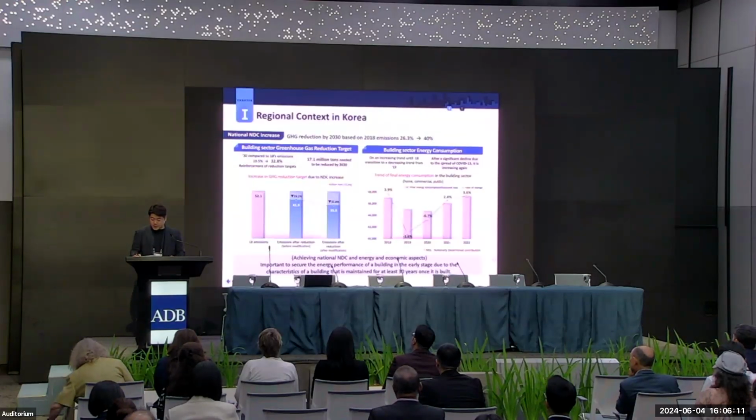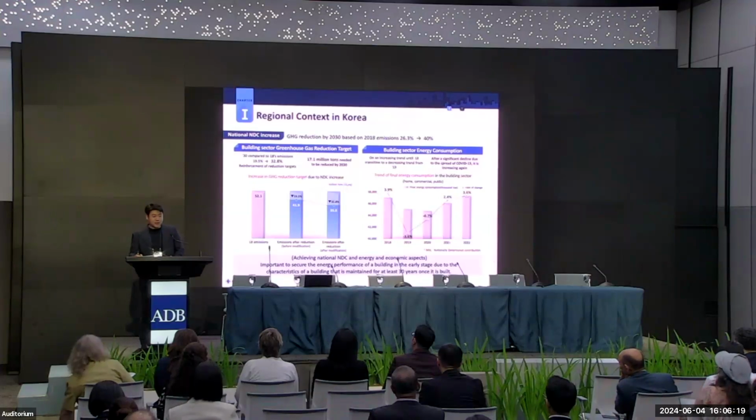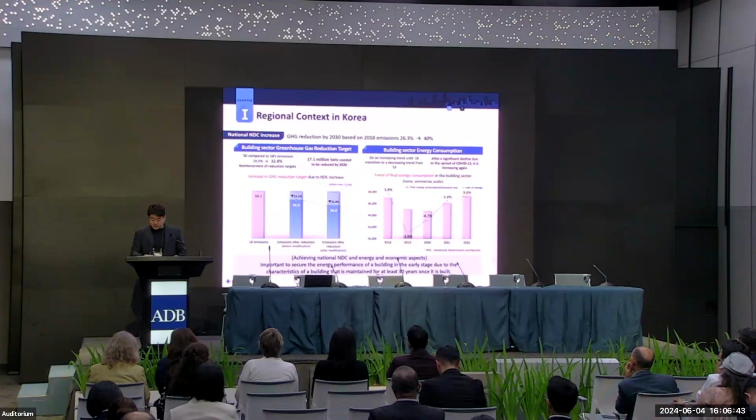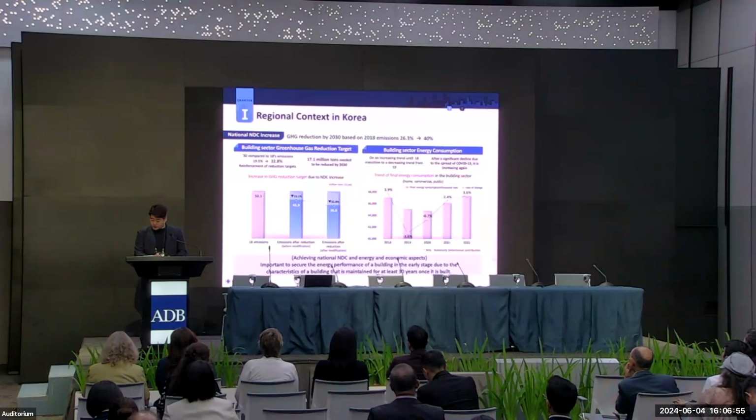As you know, Korea is the world's 8th largest energy consumer and a low efficiency consumer. Overall, the country uses more than 1.7 times the OECD average, and its energy efficiency is 33rd of 36 OECD countries, the lowest level. So to achieve the NDC goal and energy security, it is more important than ever because of the global energy crisis. Our government is trying to improve energy efficiency in the building sector. It is important to secure the energy performance of a building at an early stage, due to the characteristic that a building is maintained for at least 30 years once it is built. So the Korean government is setting a roadmap for mandatory zero energy buildings.